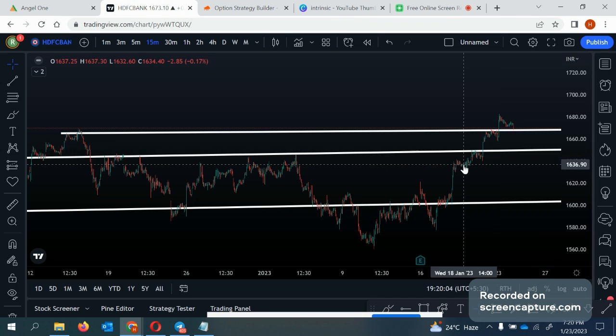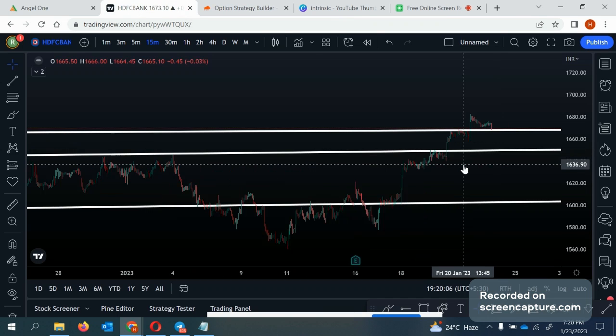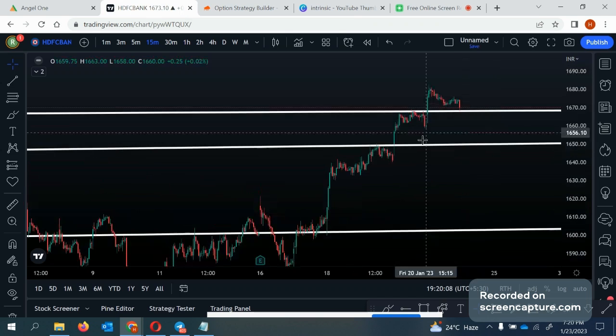Sorry, not the payoff, the price action. This is what happened, right? Maybe I entered somewhere here, and HDFC went up. It gave almost 1.5%. But I thought 1.5% in a naked buy will give you a huge profit. That's where you saw 20% or 22% with the overnight.